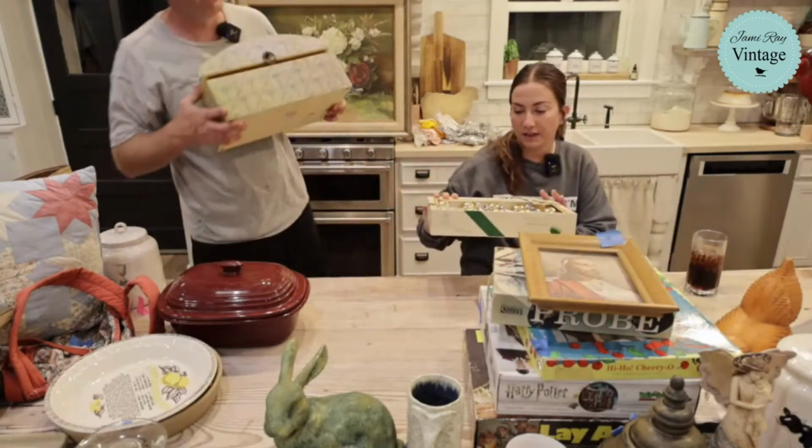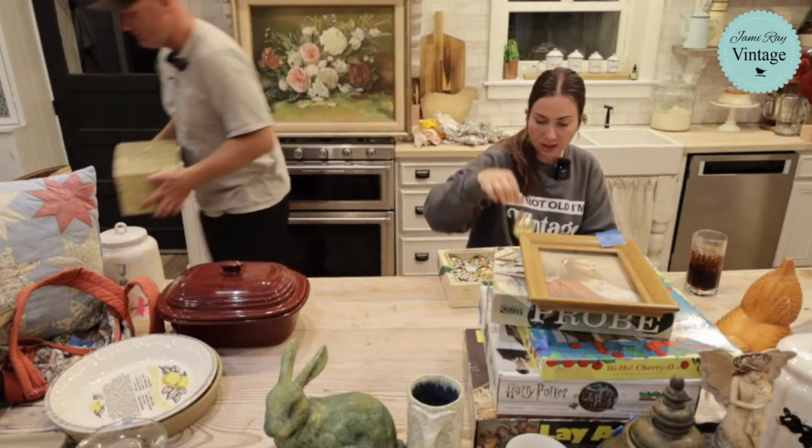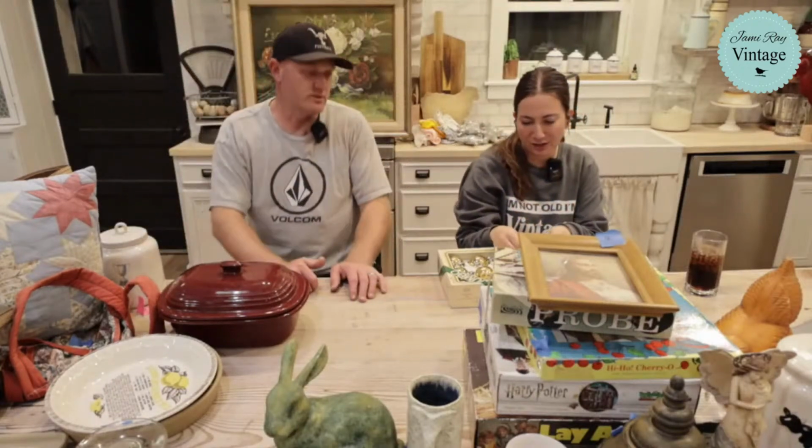Next up, we've got these 12 gold glass ornaments. One of the listings I found said mercury glass, but I don't think that they are. I think they're just gold. One of them actually has a different topper. You gotta watch out when you're looking stuff up on the internet. Yeah, the people selling stuff aren't always right. So I was just like, gold.